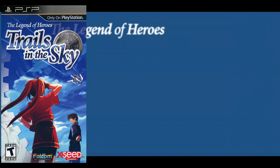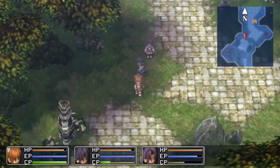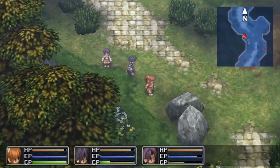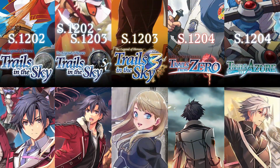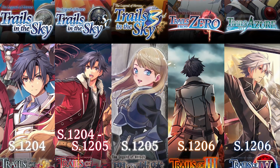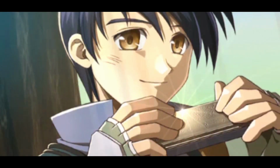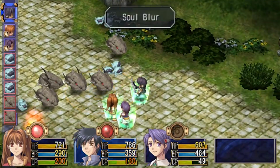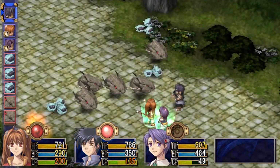Alright, next up we have another Falcom title. This time it is The Legend of Hero Trails in the Sky. Now, Trails in the Sky is the first game in a ginormous series known as the Kiseki series, and when I say ginormous, I really mean that. The series consists of several games split into different story arcs within the same world, and Trails in the Sky is the first chapter in this overarching story. It follows Estelle and Joshua's journey through the Liberal Kingdom in hopes of finding their missing dad and becoming official bracers. Throughout your journey you will learn more about the kingdom and its politics.